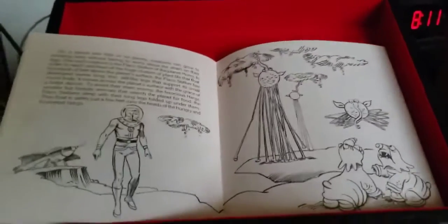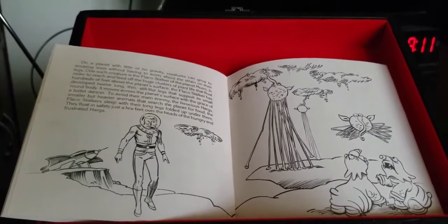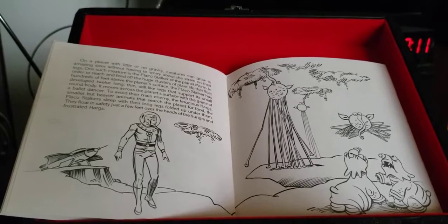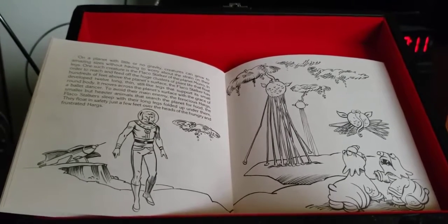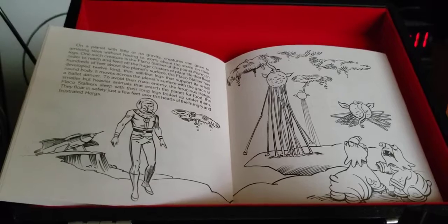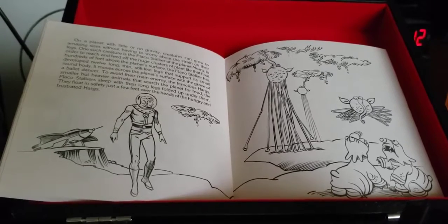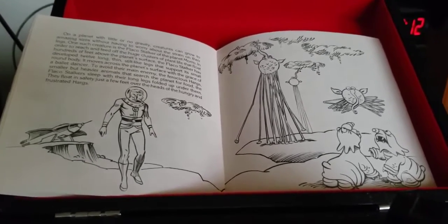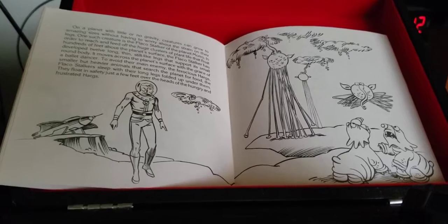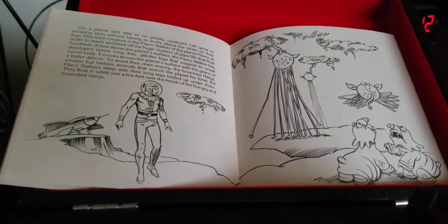On a planet with little or no gravity, creatures can grow to amazing sizes without having to worry about the strain on their legs. One such creature is the flacco-stalker of the planet Moro. In order to reach and feed off the high clusters of plant life that floats hundreds of feet above the planet's surface, the flacco-stalker has developed 12 long, thin, stilt-like legs that support its small, round body. It moves across the planet's surface with the grace of a ballet dancer. To avoid their main enemy, the ferocious pards, smaller but heavier animals that search the planet for food, flacco-stalkers sleep with their long legs folded up under them. They float in safety just a few feet over the heads of the hungry but frustrated herds.